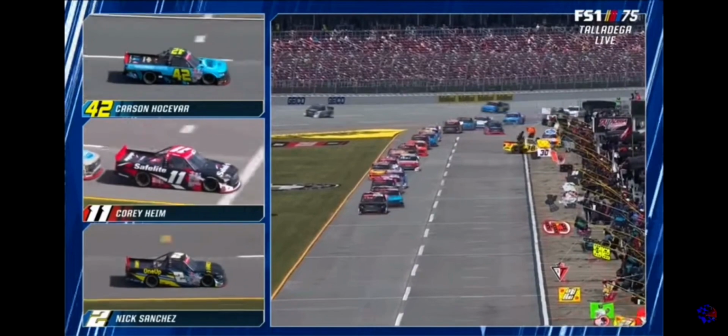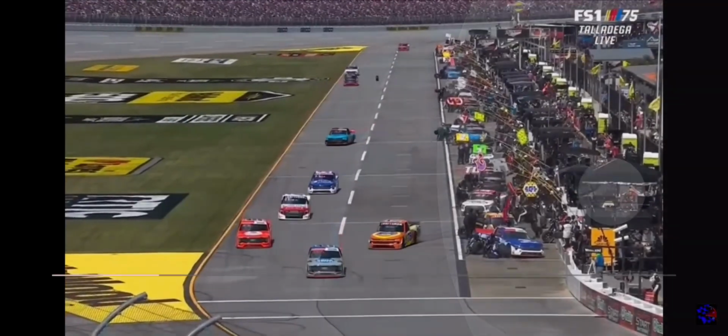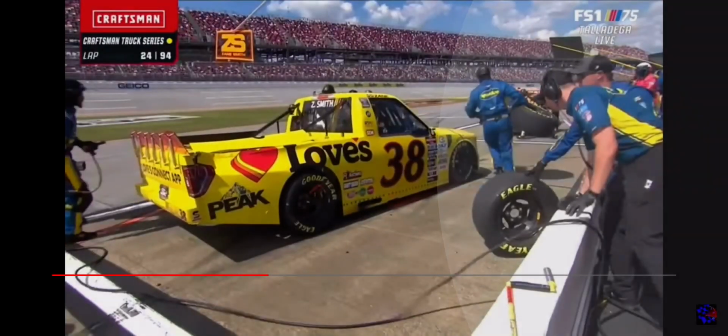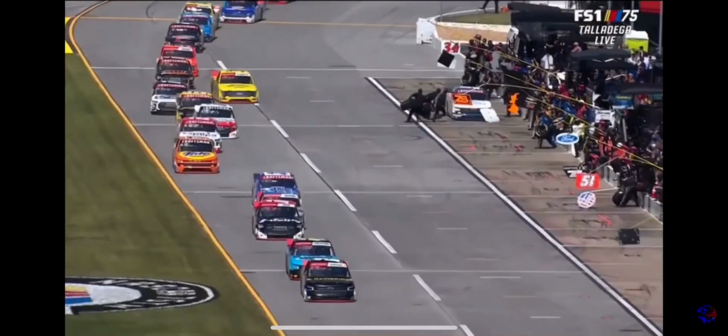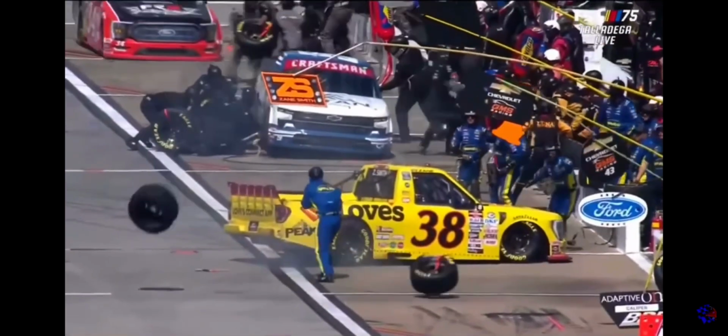Well, Jamie, it's been a perfect start to this Talladega race for Carson Hocevar. Sideways as he got much. Tire that got away. This Along to is the question. Let's see what happened here. That's going to be Zane's, I think. No, he just got a little bit too hot. Oh, that's where the damage.